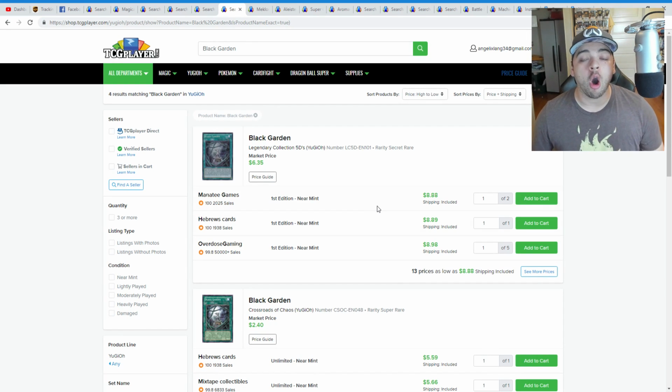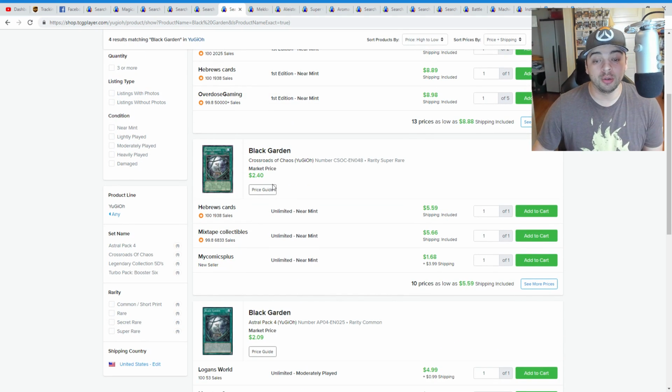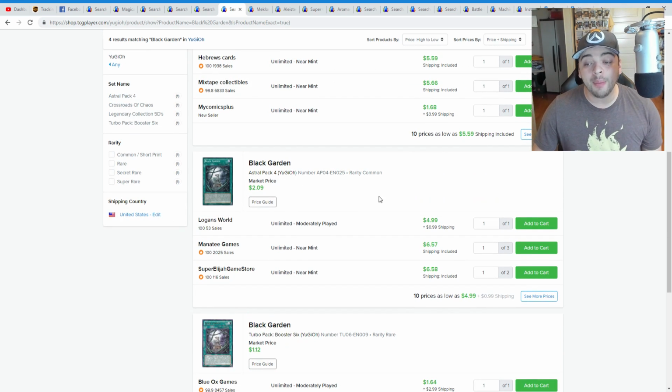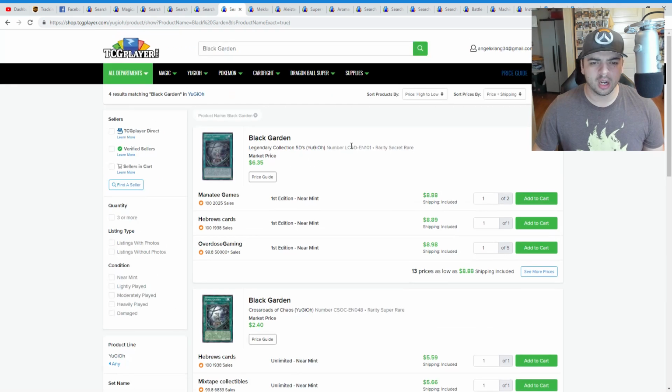Next, Black Garden, still holding a dominant price point in the market price. Looking at the Secret Rares, they're about $9, higher than a $6 market price. The Super Rares, which are 2s, the Unlimited version is going to be holding also around $6 market price. The Commons are about $6, so check your quarter boxes for that one, fellas. And the regular Rares is only a moderate play, and that's really it. So, yeah, Black Garden, sell?